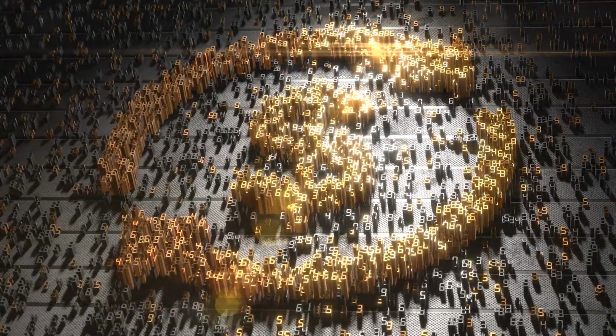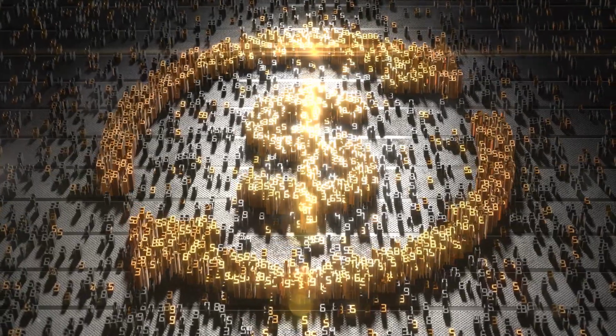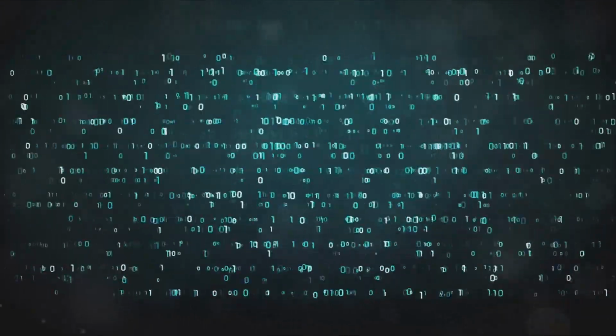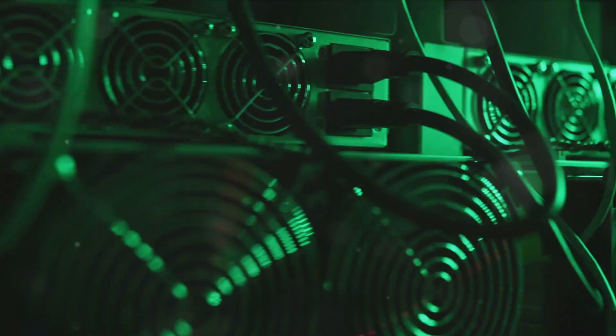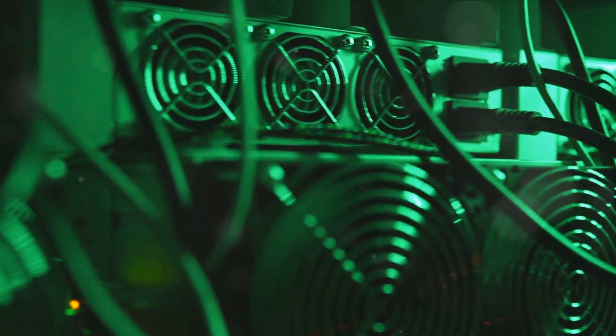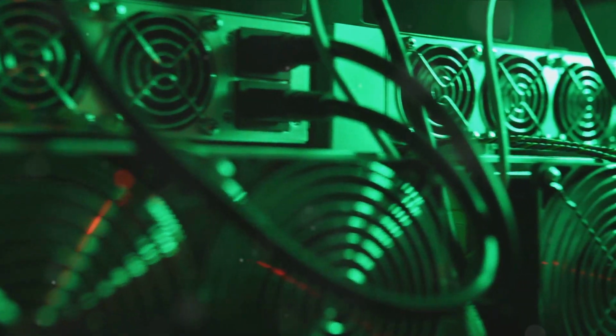Crypto mining involves solving complex mathematical problems with cryptographic hash functions. These functions are associated with a block containing the transaction data. When a problem is solved, the miner gets to add the next block to the blockchain and is rewarded with a small amount of cryptocurrency for their work.